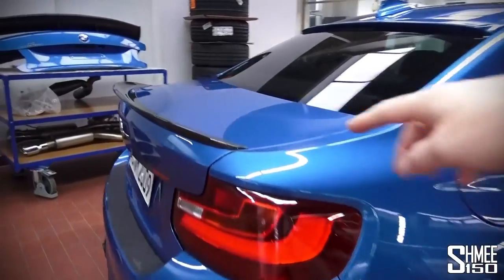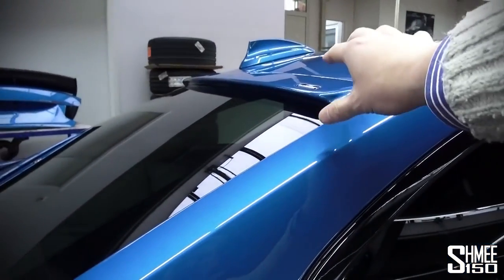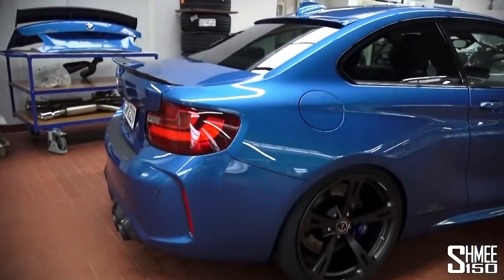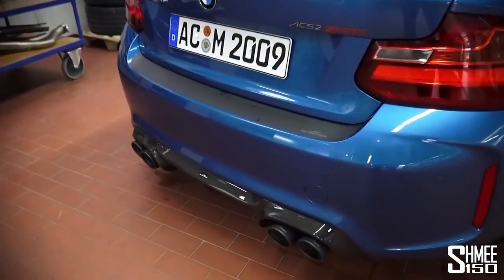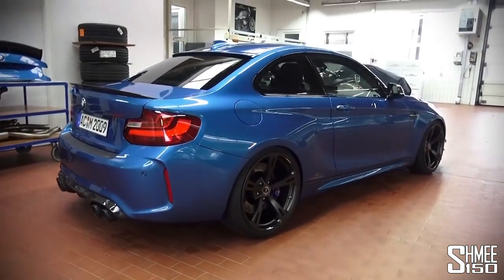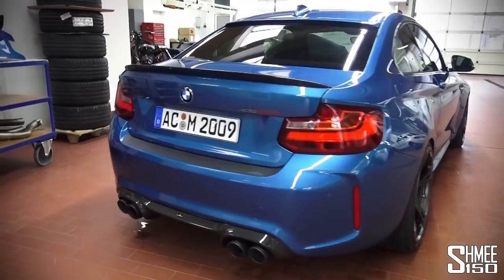For example here, this is the standard BMW carbon lip, but there's a new rear window upper lip, I don't know what you quite call that, spoiler as well. And then the exhaust system and the new carbon fiber diffuser down below, but 60 horsepower up. Quite a nice little number out of the M2.